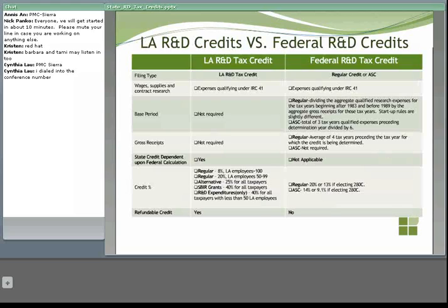And again, as we talked about, the credit is 8% if you employ more than 100 employees, 20% if it's between 50 and 99, and then 40% for taxpayers with less than 50 employees, and it's R&D expenditures only that the percentage would apply to. And as we spoke before, it is a refundable credit, which is one of a few states that does that. And again, from a documentation standpoint, you could probably follow the federal in terms of documenting the qualified research expenses, and that should suffice for Louisiana.